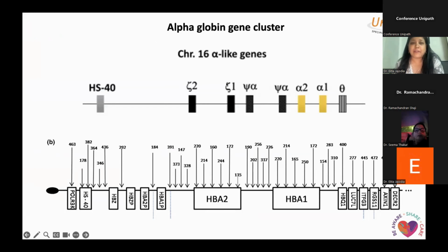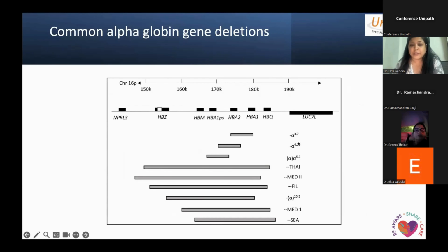Okay. Now, in the alpha globin gene cluster, if I go through it, there is alpha 1, alpha 2, alpha 1, and then there is zeta 1, zeta 2, HS40. So this is the alpha globin gene cluster. Normally, the most common deletions, which are the alpha 3.7 and alpha 4.2, will only delete a part of alpha 1 and alpha 2. Then there are other deletions called Thai, Med, Phil, 20.5, Med 1, SEA. So all these will also delete alpha 1 and alpha 2 along with the other genes in the alpha globin gene cluster. But these deletions do not extend beyond the alpha globin gene cluster. That is, they will not extend to LUC7L and they will not extend to NPRL3.